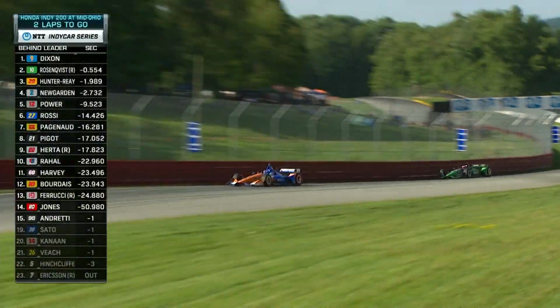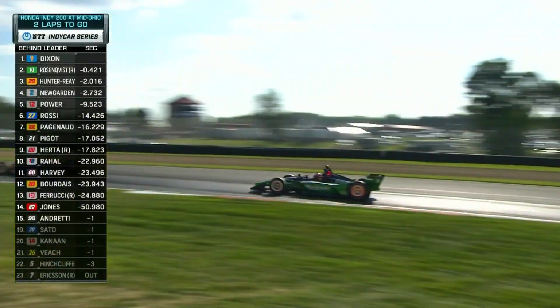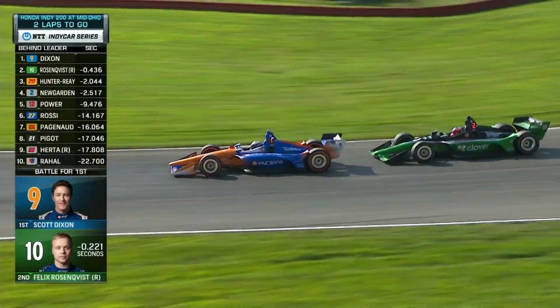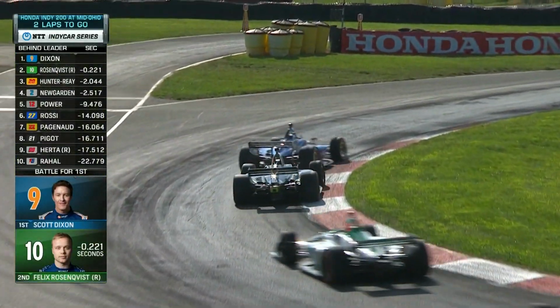All right, you got this, Felix. Remember, it's your teammate. Make it clean. Oh, they're telling him go for it. There's no team orders. What's going to happen? He's right on the back bumper of Dixon now.